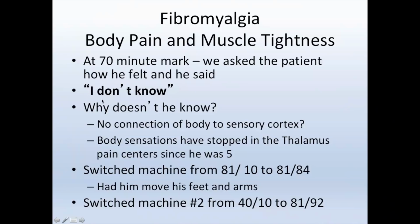Now, think about that. I don't know how I feel. Why doesn't he know? I mean, think about it. Why doesn't he know? He's been in pain since he was 5. His body sensations have stopped in his thalamus pain centers since he was 5. I'm not entirely sure that his sensory cortex was connected to his body.